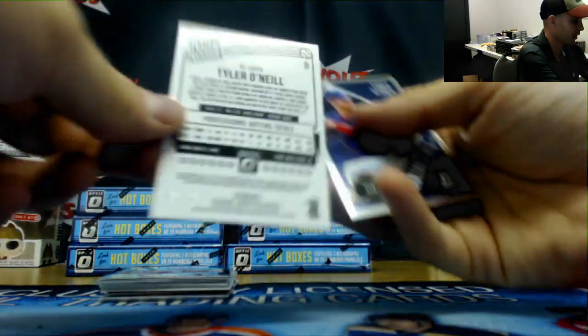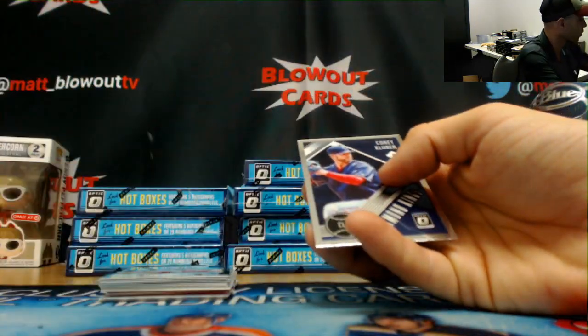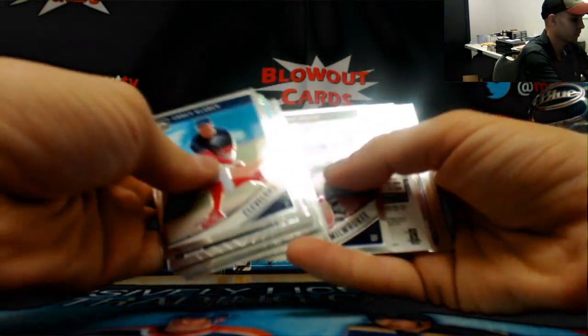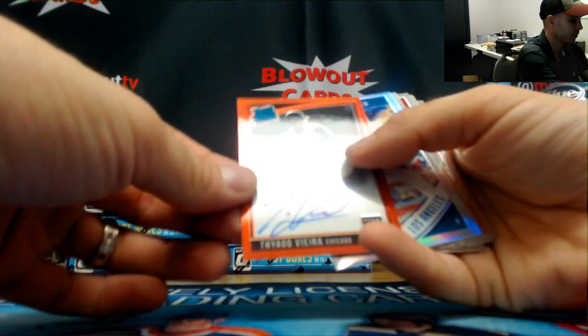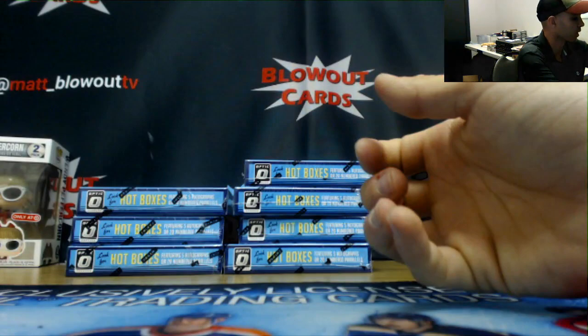That's number to 25, Tyler O'Neill. Like a silver border. And number to 50, Thiago Vieira, red. Rounds out box number three.